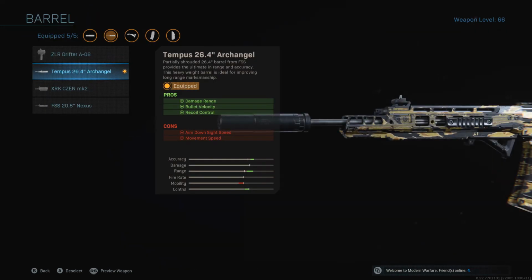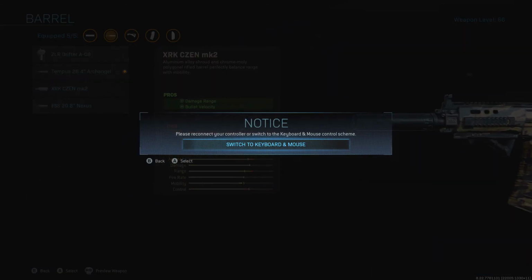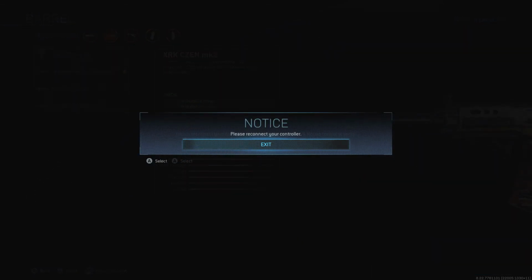How about for the barrel? Look at all the pros. It has a lot more pros than cons, with damage range, bullet velocity, recoil control, but the ADS speed and movement speed are compromised because of that. See, look at some of the others, what's going on here?